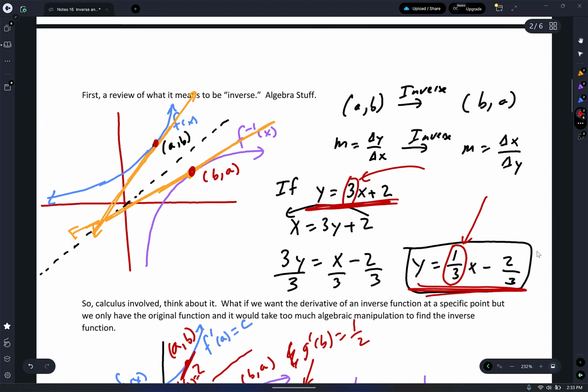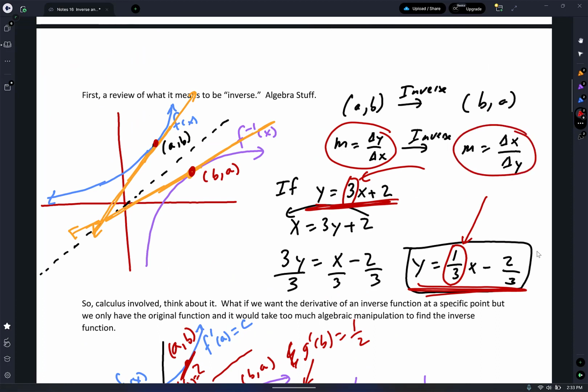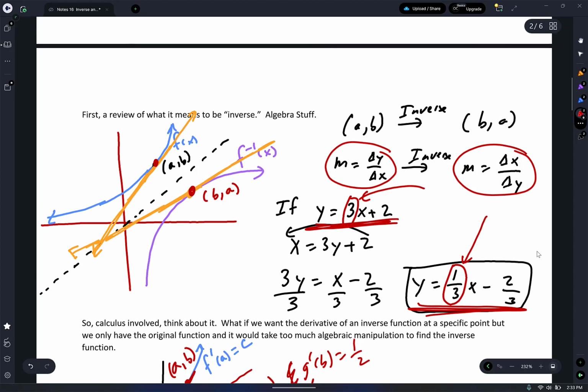Because look, remember I told you that the slope of your inverse is just a reciprocal? We know that from algebra 2. So it's the same logic. I have a point. That point (a, b) is the point (b, a). So if I say f prime of a, and I call this one g, I can't go g prime of a. I've got to go g prime of b.